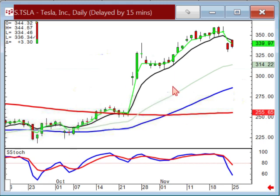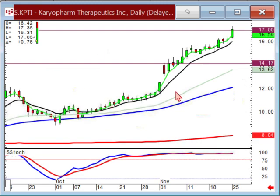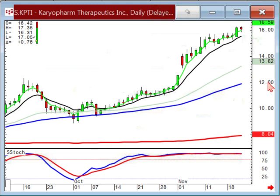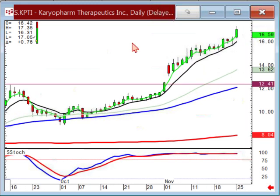Okay, so the patterns that we want to keep an eye on, especially in this type of market, are things that have the biggest potential for a breakout. We can see what happened on KPTI, right here at the breakout level. This is the result we expect, that fry pan bottom breakout.